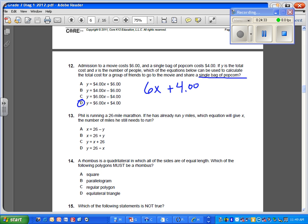And then we have $6 a person to get in. So $6 a person to get in, plus the $4 popcorn that they're going to share. And that is reflected in D. This says $4 a person to get in and $6 popcorn. Nope, that's not it. $4 a person, so $4 is out immediately.